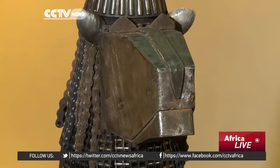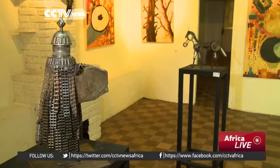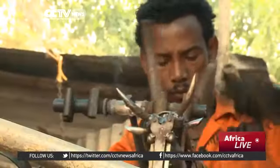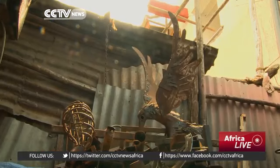They include a lion, a horse, and popular cartoon characters, Tom and Jerry. This sculpture has already been sold for $900. For now, Henok relies on word of mouth to sell his art. But he is hoping that as his business grows, he will be able to move out of his parents' yard and into his own workshop.